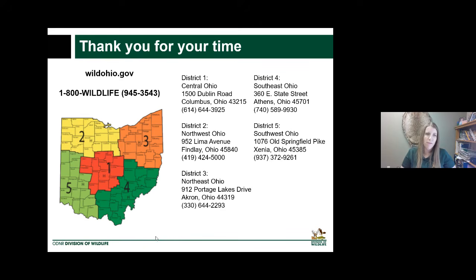That's the District 4 office, and so you can call the number here and ask about talking to a private lands biologist. It'd be the same for the other areas as well. Or you can go to the website and get information about the service foresters as well. Or if you talk to the private lands biologist, they can always flip you over to the service forester too, if that would be somebody who's more equipped to handle those questions.